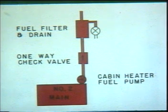The fuel for the cabin heater is taken from the number 2 main tank. It is pumped under pressure by the cabin heater fuel pump through a one-way check valve to the fuel filter. The filter is located on the forward wall of the left wheel well. The filter has a drain cock in the bottom of it to drain any moisture that might collect in it.